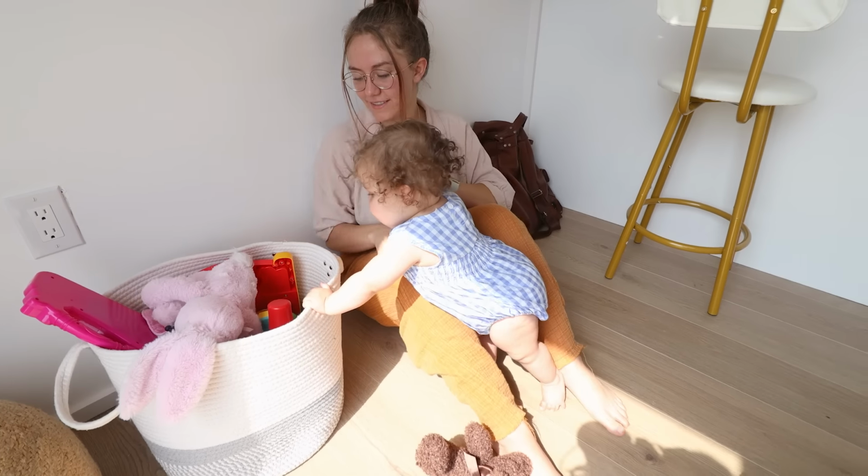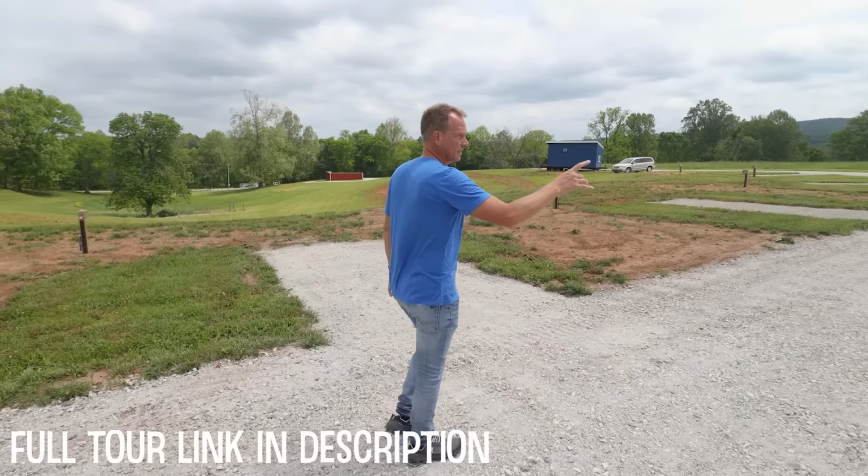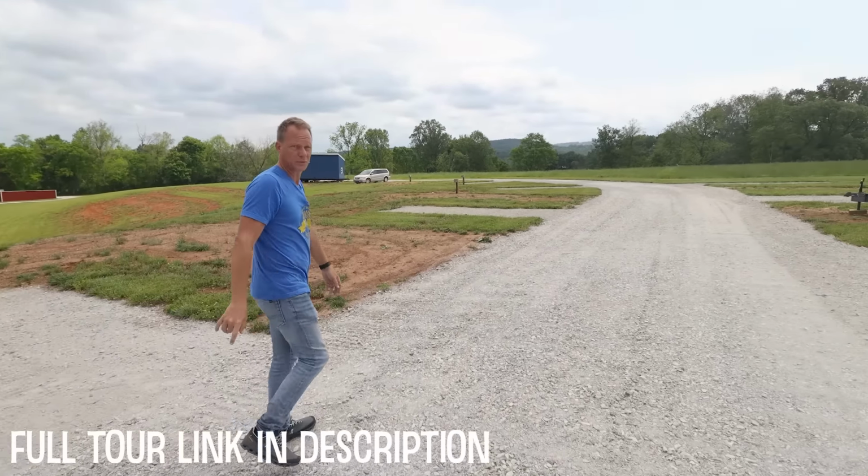Hi, I'm Shane. We're here at Tiny Homes Village in Rock Island, Tennessee. Here at the entrance, we have a rolling gate. This is our main road, and the post office let us name it, and we named it Tiny Home Way. Here are the lots. Each one of them has an electrical, water, sewer hookup. This one right here is available for sale.